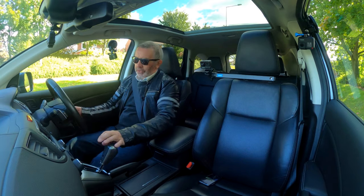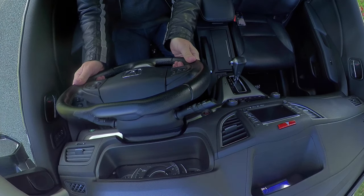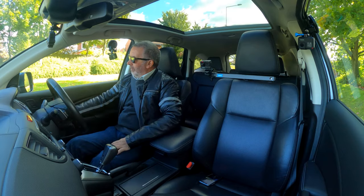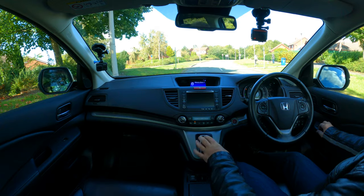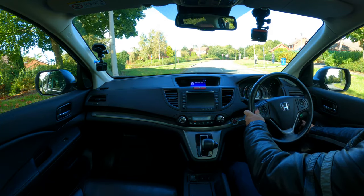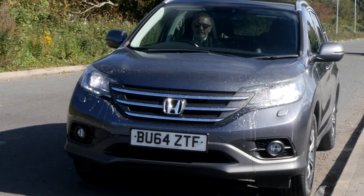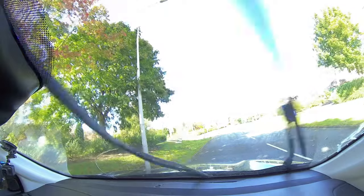Okay, we'll just go for riding it. Before we do, let me just find... So that's height and reach adjustable. Let's just put it down a bit so I can see the instruments. And we've also got power folding door mirrors. If we turn the headlamps on, you have a little button here. It's got to turn the headlamps right on. And there you go, that is the high pressure headlamp wash. There we go.